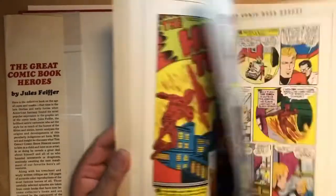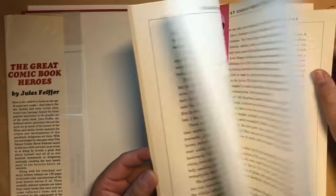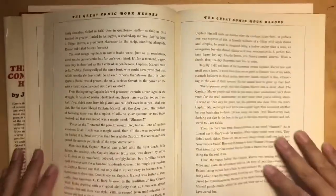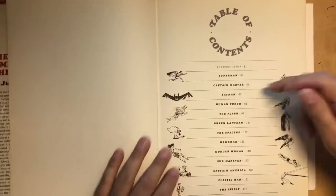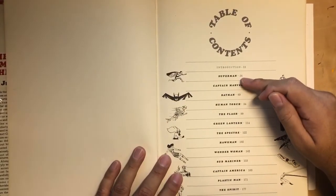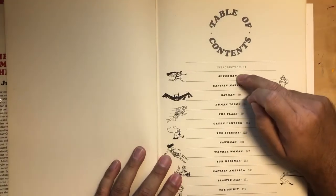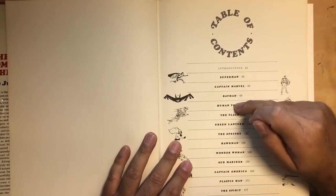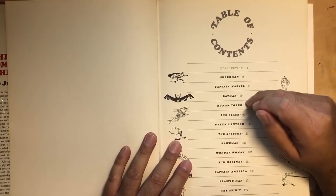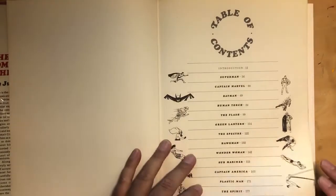It's a collection of 1940s comics, the very first appearances of a lot of the famous superheroes. The beginning of the book has various essays. These are all the stories reprinted, at least the origin stories of the first appearance. These are all 1940s characters, going all the way back to, of course, Superman, the first classic American comic book superhero. Captain Marvel, Batman, Human Torch, the original one from the 40s, Flash, Green Lantern, Spectre, Hawkman, Wonder Woman, Submariner, Captain America, Plastic Man, and The Spirit.